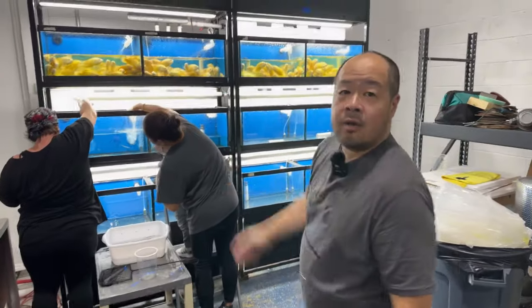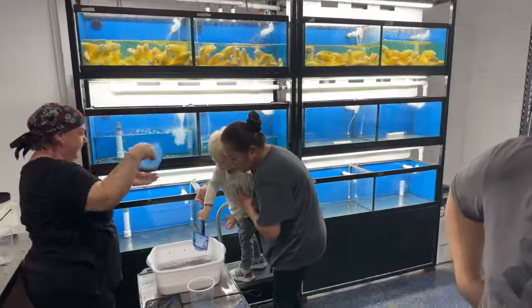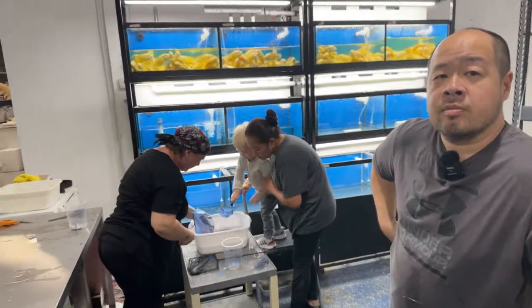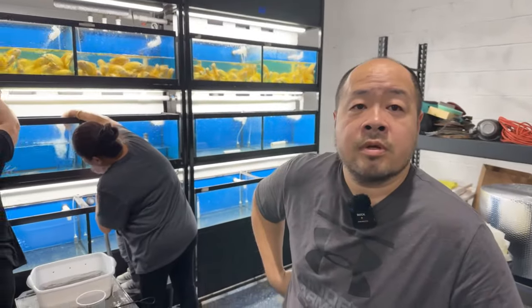Juju Thomas said, "Is this place wheelchair accessible?" We're not open to the public yet, but when we are, we will be. So we'd love to have anybody.